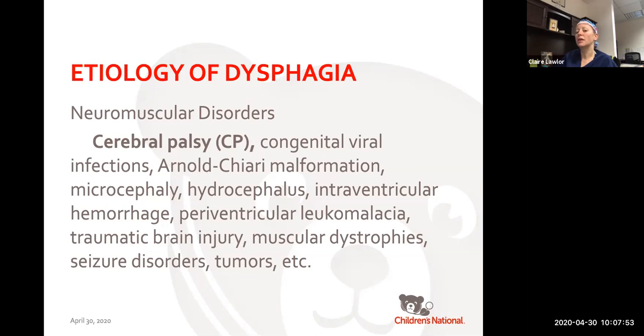I highlighted cerebral palsy here because that's the most common neuromuscular cause of dysphagia in children. The presentation and the clinical course of dysphagia in a child with neuromuscular disease is determined by the level of insult, whether it's in the CNS or a peripheral nerve problem, and whether the insult is a static problem, meaning this is how it's going to be for the rest of the kid's course, or a progressive disease, like a metabolic disorder, where they could get worse.